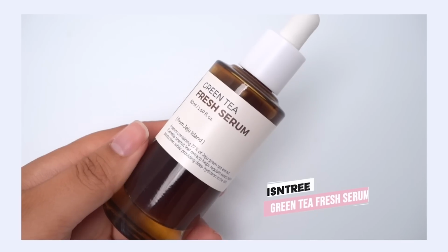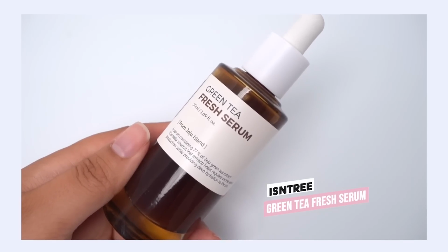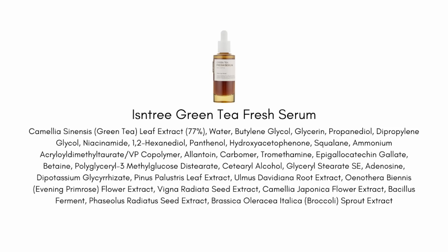So I want to suggest the Isntree Green Tea Fresh Serum. This uses 77% of green tea extract, but what I really like about this too is not only do they have a high potent amount of green tea, they have also added in HYGGEE.